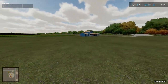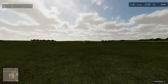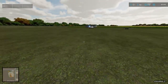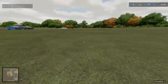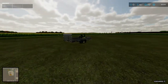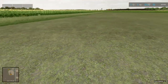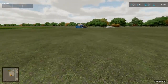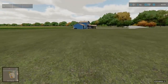I'm gonna get a fence built for this property and fill in the holes. And then I had to buy some more equipment to fill the holes in. But for right now, we're going to work on the fence.